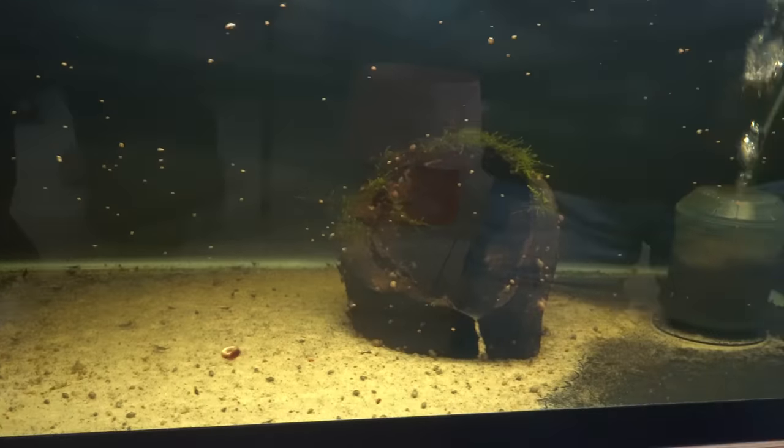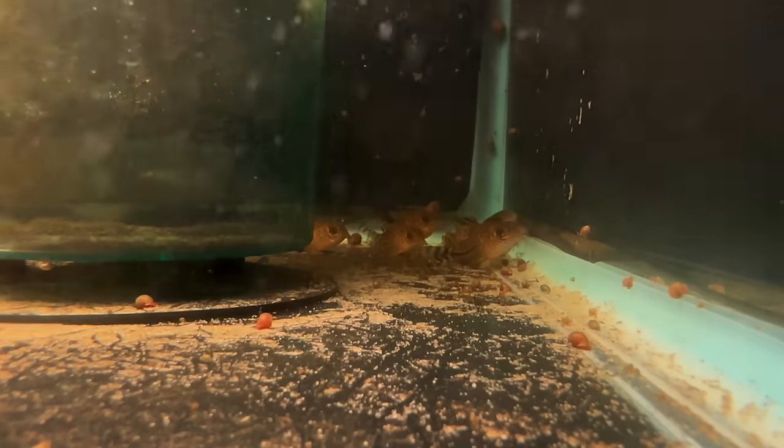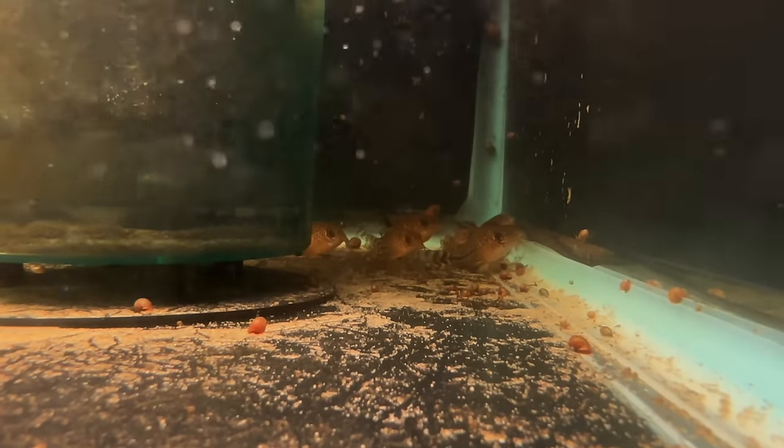Here's a Cory in here that you'll probably like, being a Cory guy, Bob. These are CW62s. I do like them, and I actually own them. And I bought them from you. Oh, that's right. I remember that now. That's what's left of the group. Nice, really cool looking little Cory. And then also in here, we have a Sulawesi shrimp colony.